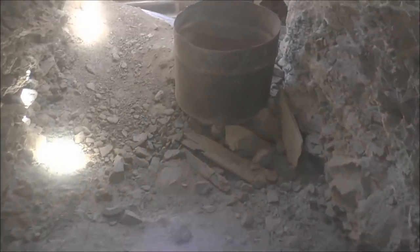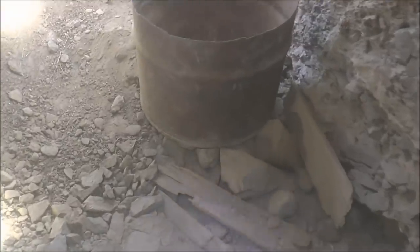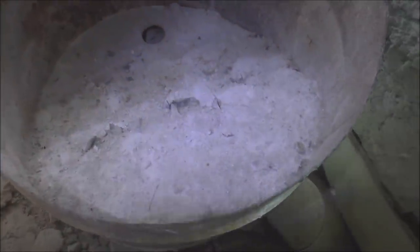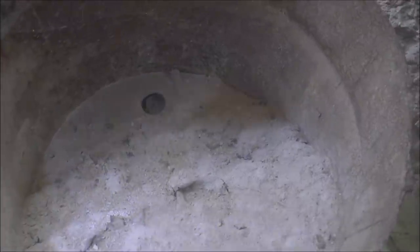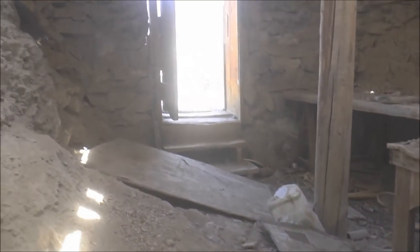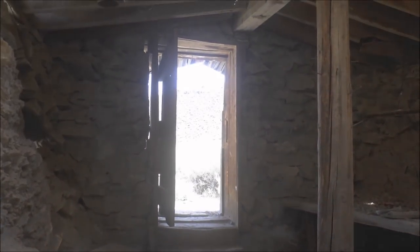And it's all abandoned, but this barrel here is interesting. It's got some white stuff in it. And it's got a hole down there on the bottom of the barrel. Don't know what that would have been used for. But that's pretty much it.